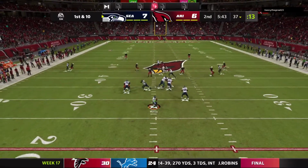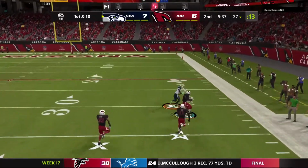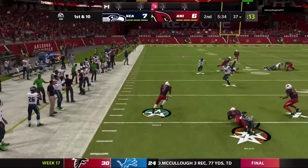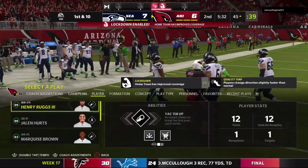Throwing now is Murray. Flushed out right, and going deep for Hill. And it's intercepted. Picked up by Xavier Howard. And he will take it across midfield and down to the 45.